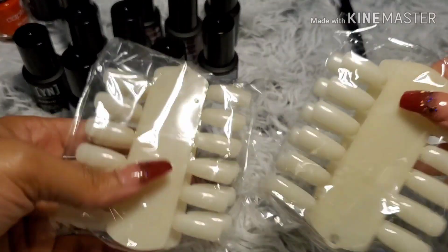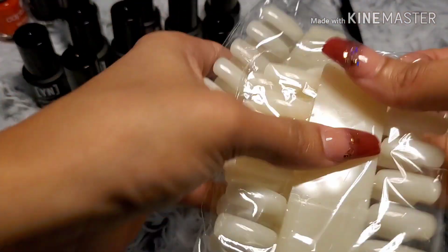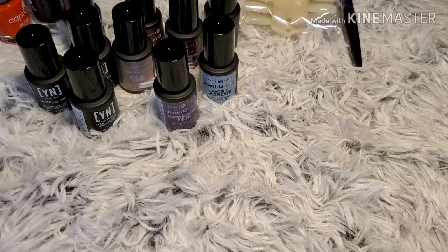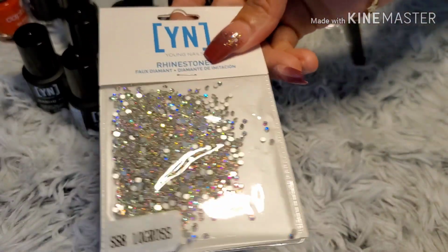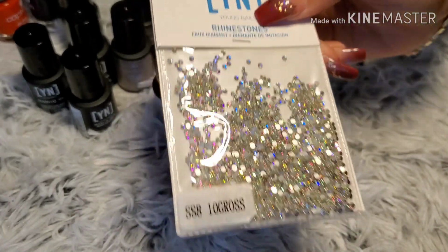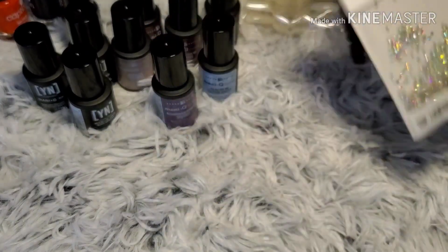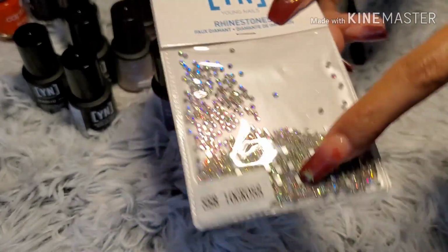Let's see. Then I bought these separate. That was already with the box B. Now I bought these separate. Let me go around here, because I put away the other three items. And I got the rhinestone. These go for $10, I think, but they had it on sale for $5. You cannot go wrong with rhinestone. I should have bought more because I like the little ones.